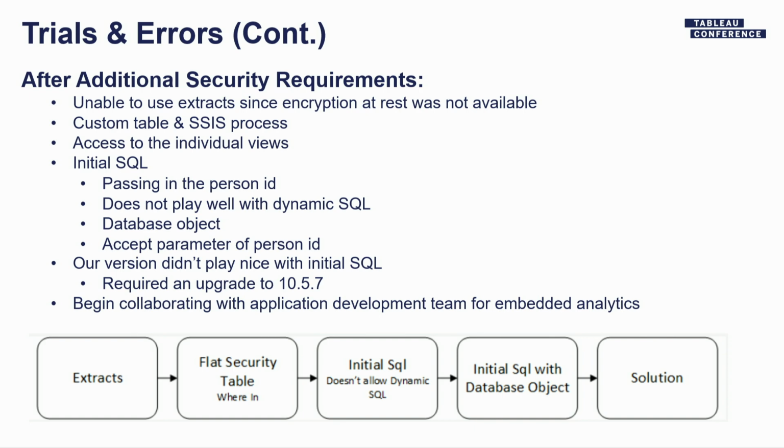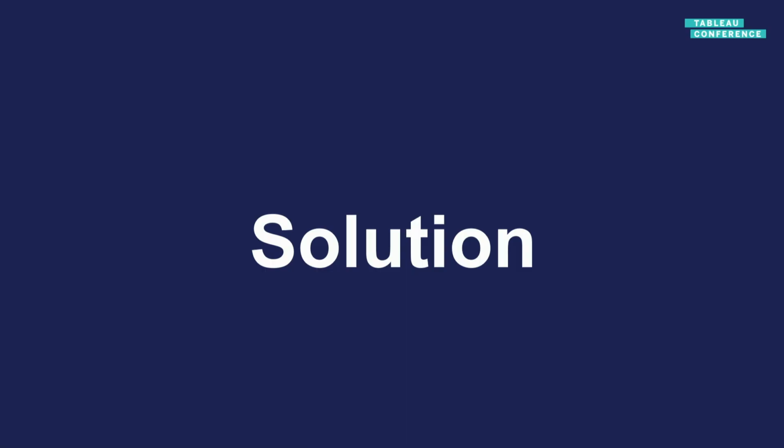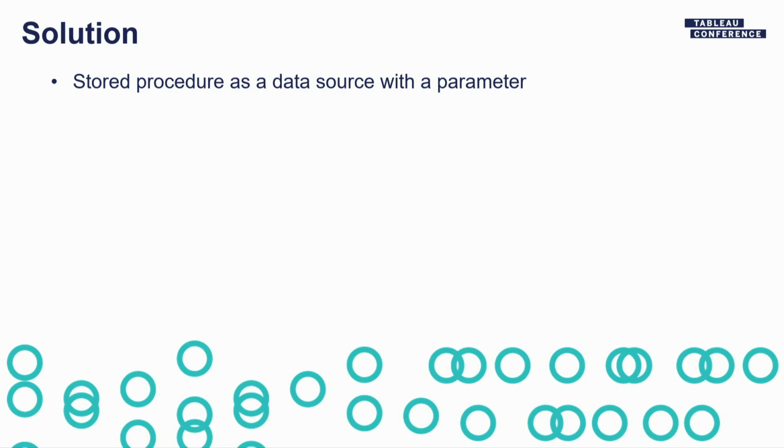Our organization was already in the process of road mapping their upgrade, so when that occurred, I started collaborating with our app dev team to figure out how to best integrate this into our portal to meet all of our needs. That's how we came to our final solution, where we didn't even have to leverage the initial SQL anymore. We still relied on the stored procedure in the database that would pass a single parameter.